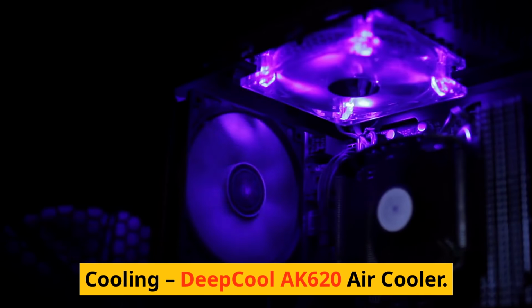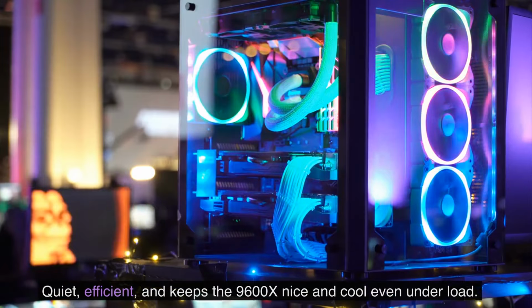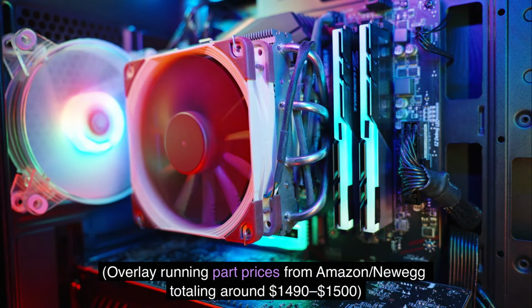Cooling: Deepcool AK620 air cooler. Quiet, efficient, and keeps the 9600X nice and cool even under load. Overlay: running part prices from Amazon and Newegg, totaling around $1,490 to $1,500.